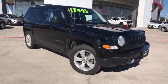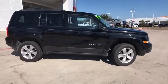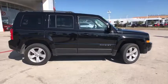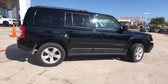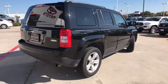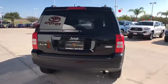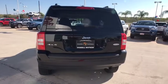2017 Jeep Patriot. The Jeep Patriot is unmistakably a Jeep. It looks like a cross between a Jeep Liberty and Jeep Compass, or maybe a three-quarter scale version of the big Jeep Commander. The Patriot has plenty of room inside for any size family. This vehicle has less than 50,000 miles. Here are some of this vehicle's great options.